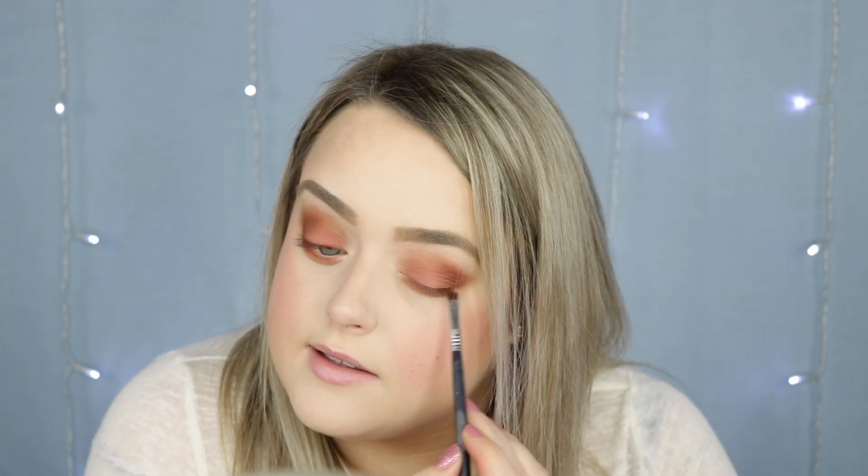So I think what I'm going to do now is go in with the Sigma E65 brush, and I'm going to go in with that reddy brown once again, and I'm just going to line my eyes with it. So I'm just going to go on the top, just give it a little more emphasis. And if you have blue or green eyes, this color is going to make them pop.